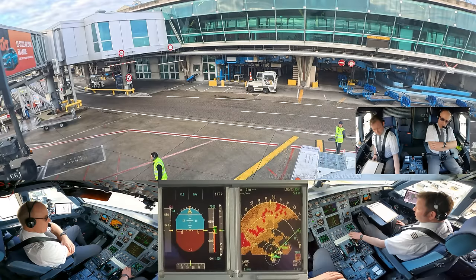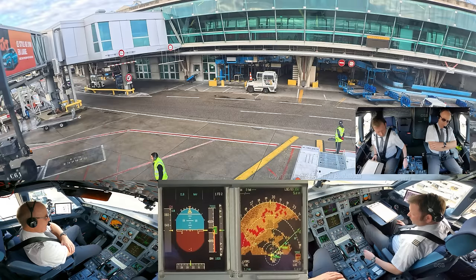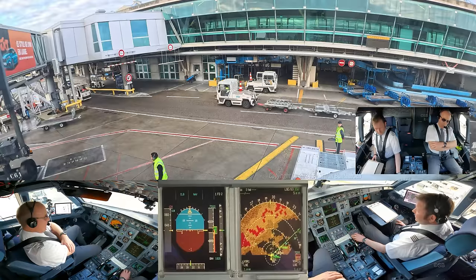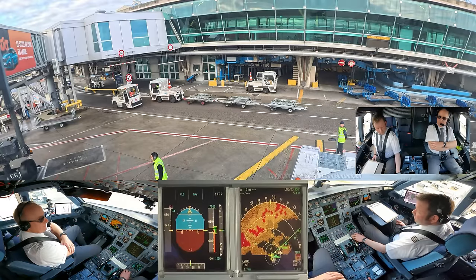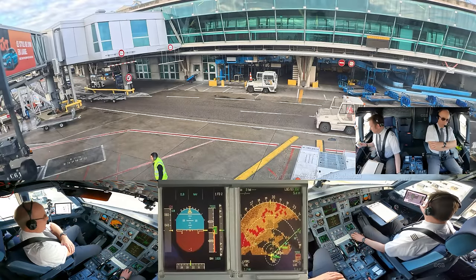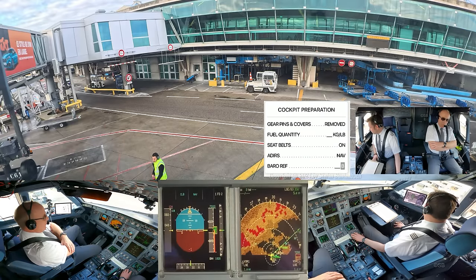LSE left turn to LSE, and then we can get radar vectors for 3-5 left for the longer runway. Yeah, what do you think? That as you said. Yeah, for return and no overhead landing. Correct. Perfect. Any questions with this? No. Cockpit preparation check, please.